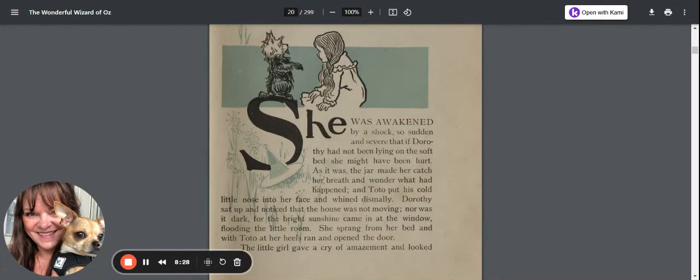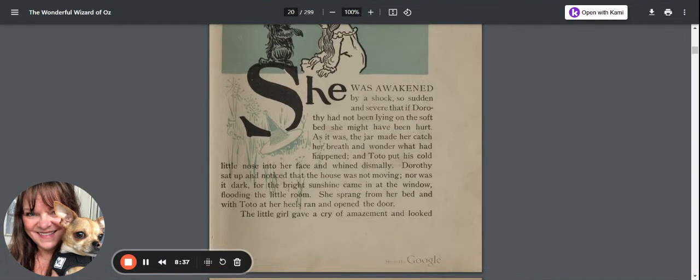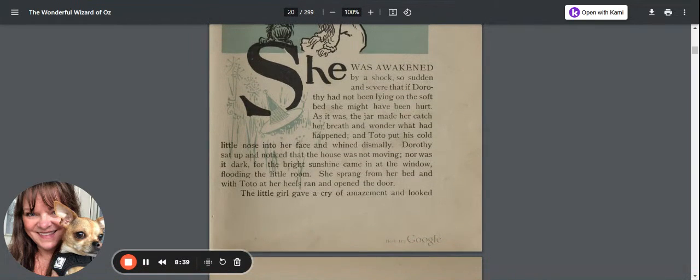She was awakened by a shock so sudden and severe that if Dorothy had not been lying in the soft bed, she might have been hurt. As it was, the jar made her catch her breath and wonder what had happened, and Toto put his cold little nose into her face and whined dismally.